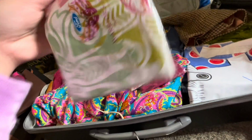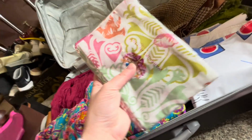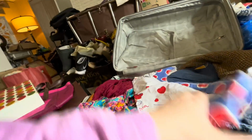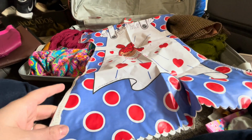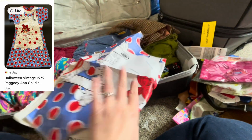These I got from the Scarf Lady. They are Ford Warriors in pink. I don't know how many I got, but they were $1 each on those. Oh, there's another one. This one was, I think, $1. It's just a vintage Raggedy Ann 1979 little painting cape, I'm pretty sure.